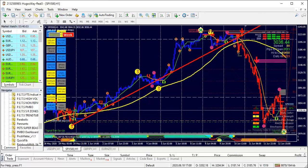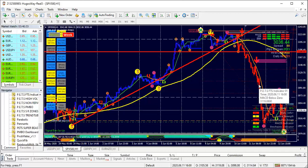Usually what I do is I will wait for the first pullback. And when we got this pullback here, I would have put my sell stop under the previous low, because if these signals are signifying that it's a trend reversal, and this trend reversal from an uptrend is about to go into the downtrend, after this pullback, I should expect price to go under this previous low. And that's exactly what happened. So I put my sell stop in and it activated my order.